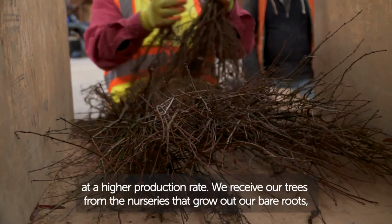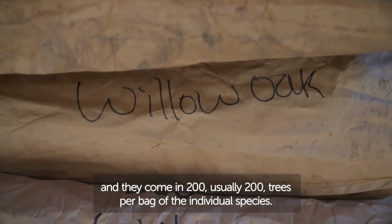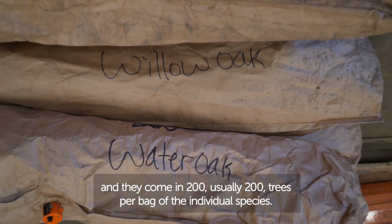We receive our trees from the nurseries that grow out our bare roots, and they come in usually 200 trees per bag of the individual species.